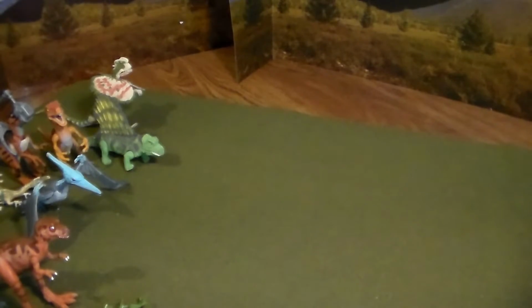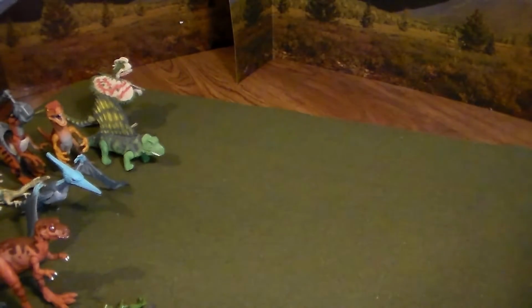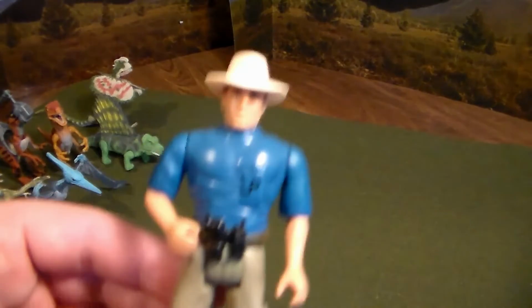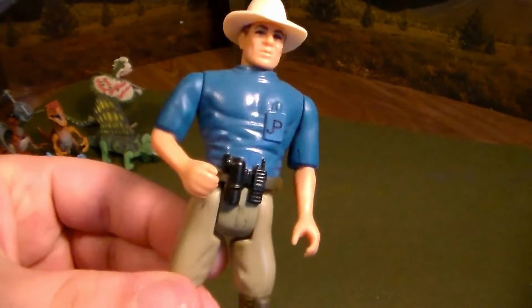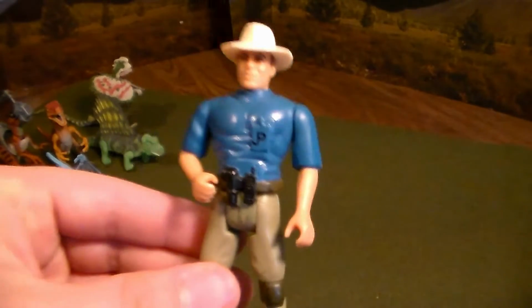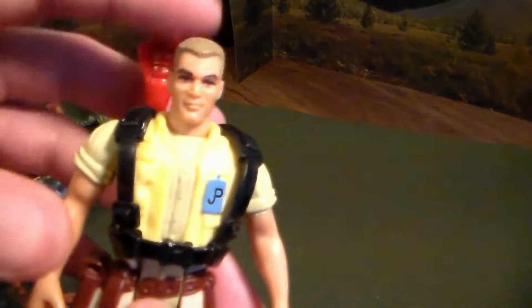Alright, next up we have the Ellie Settler figure. She is complete as well with her backpack. Now all the equipment and everything is in my Humvee truck. There's the Ellie Settler figure. Here is the Dr. Alan Grant figure. Pretty sick little fig. Next up, we have the Robert Muldoon figure with 2 rockets.